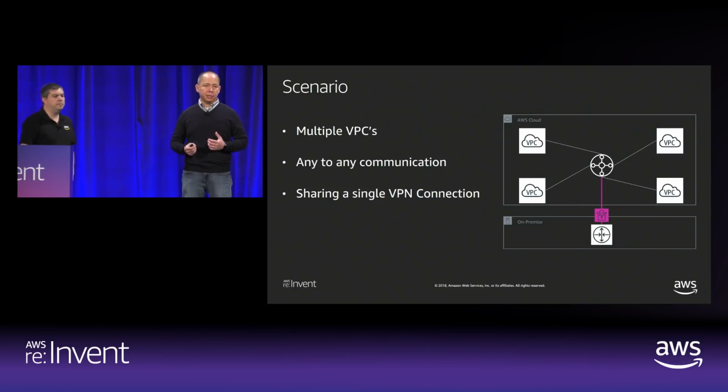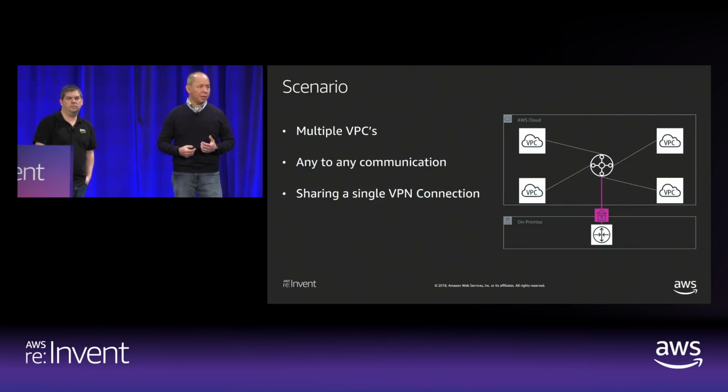Each of those VPCs need to communicate with each other. And you also have the additional requirement to connect back to on-premise resources using a VPN connection. So you might be doing that because you're accessing a code repo or a user needs to be able to test from on-prem. And so one of the things that we want to make sure that we're able to do here is we want to allow our development teams to be able to add new VPCs or destroy VPCs on the fly without having to worry about creating new VPN connections or reconfiguring the on-premise router.